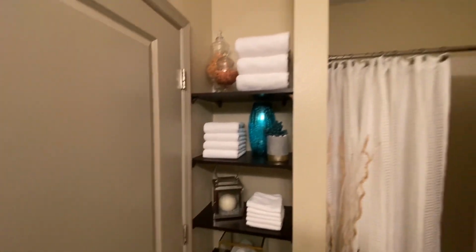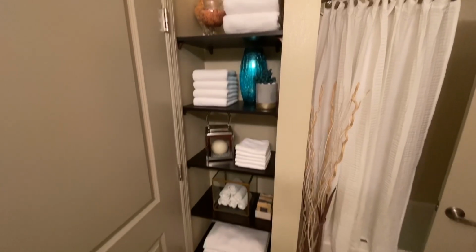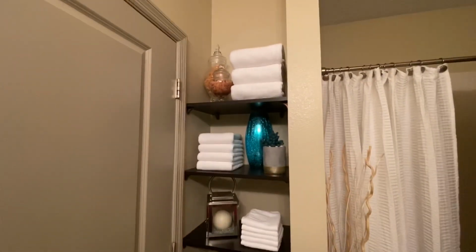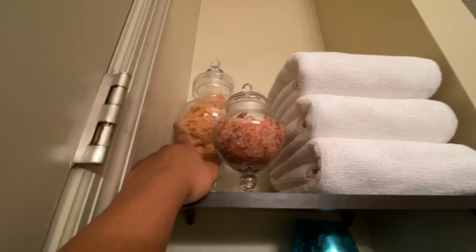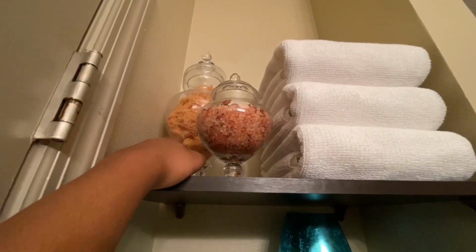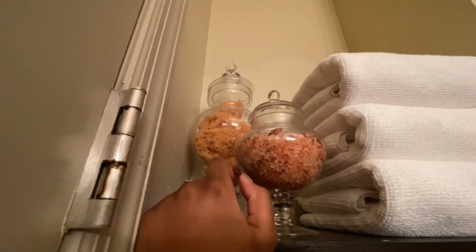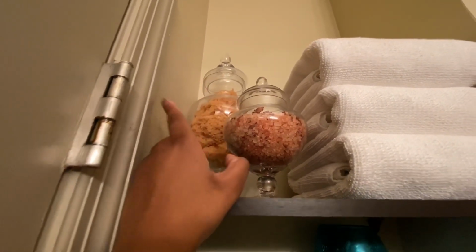And then over here, this is the towel area, and I think that this is what really gives the space that spa-like feeling because of the way that the towels are folded, and also the fact that they are just pure white. I have some bath salts, and over here are some sponges, and I actually tore them up and tried to make them look more natural because they came just as a circular sponge, but when I tore them up, it makes it look like it was under the sea.